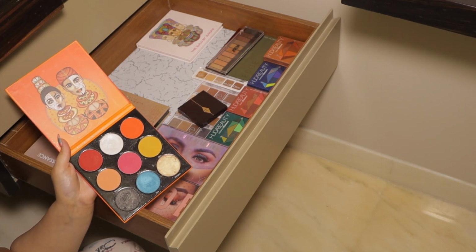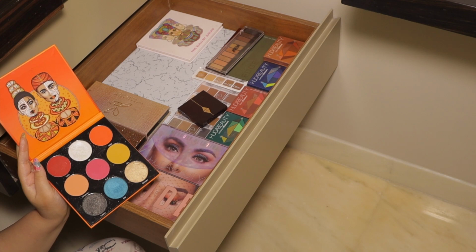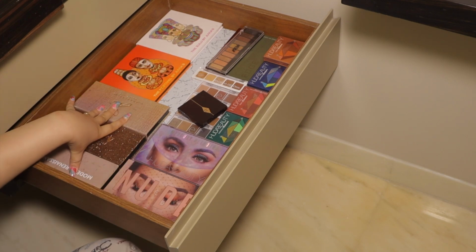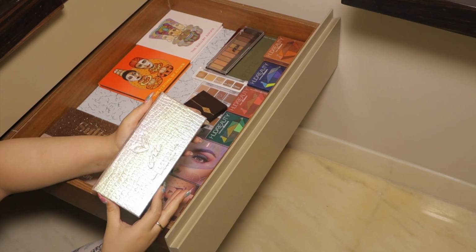I don't know, when I got these, I was just in the mood for colors, you know. Usually I am a neutral gal, but I just thought that if I'm trying a new brand, why not try this? Now these three are my Anastasia palettes. I have to say that I do really love the Anastasia eyeshadow quality.